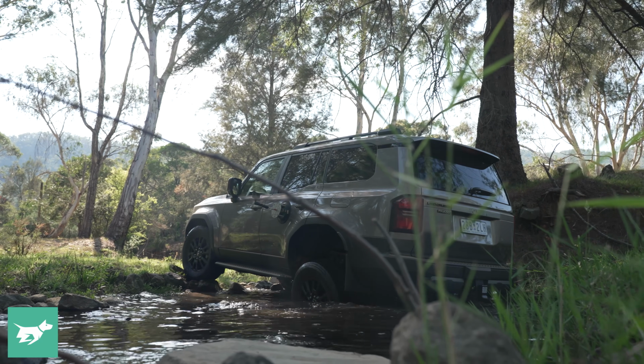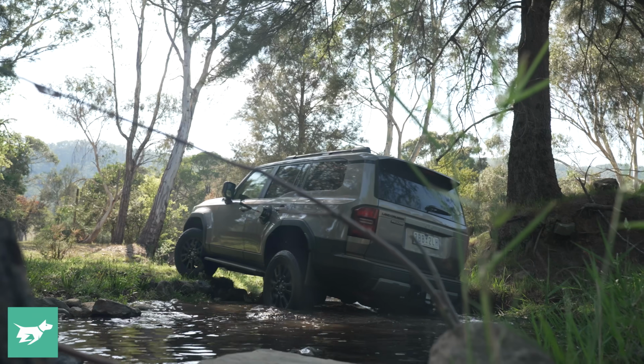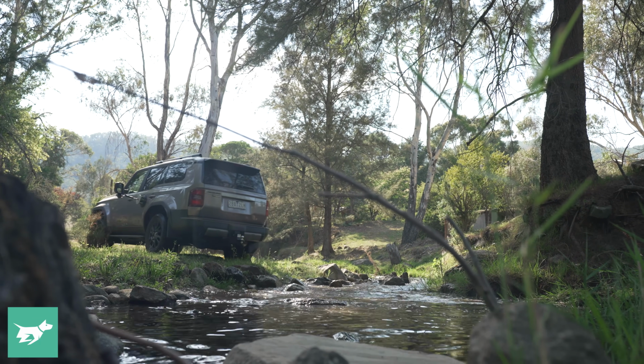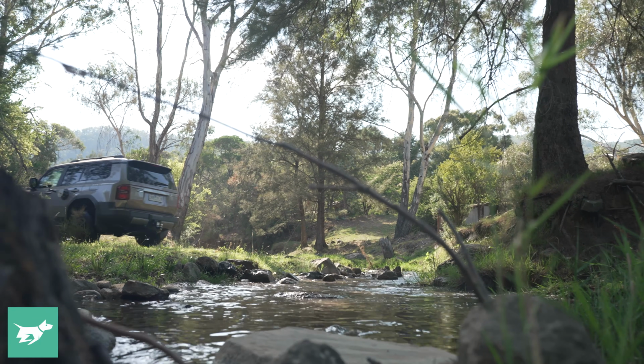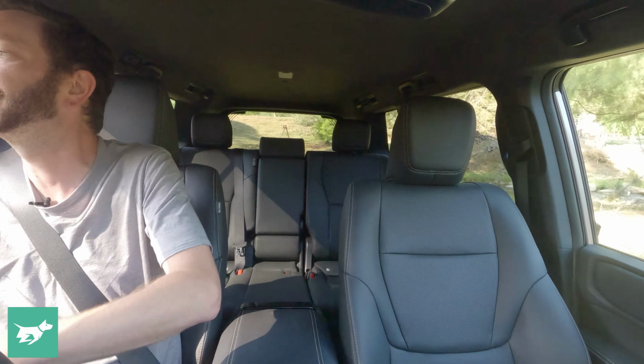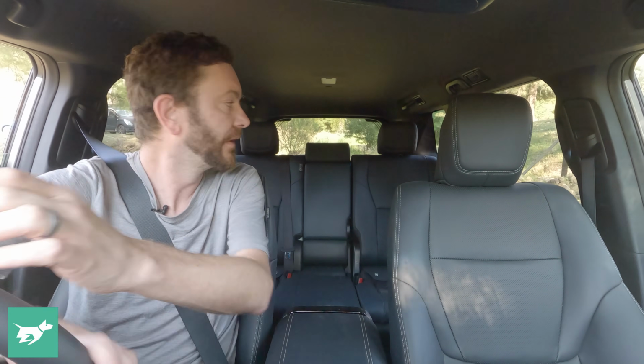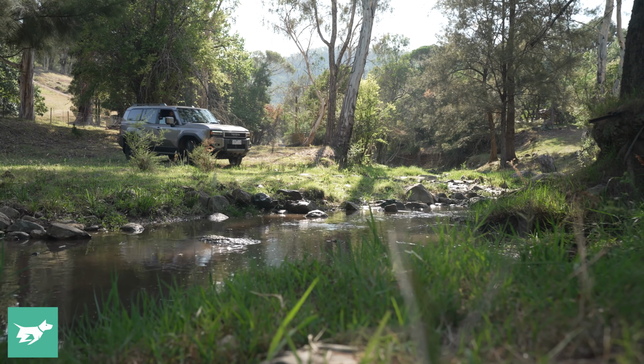Whoop. This thing's so capable. This Prado, the traction control system is unbelievable. Having said that, in that situation, a diff lock I would have absolutely loved. I would have hands down grabbed the locker because it would have kept me straight. And what happened was that rock kicked me sideways and it just kept sliding. Let's go back through and see if we can make it through and then give it a go with the Everest.